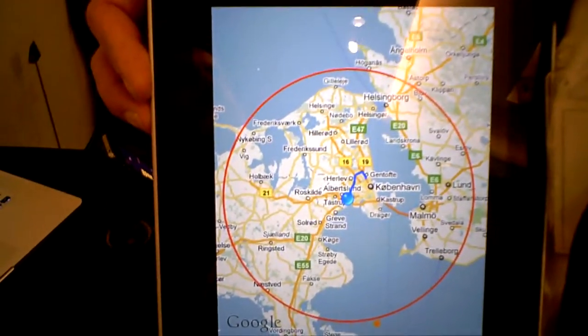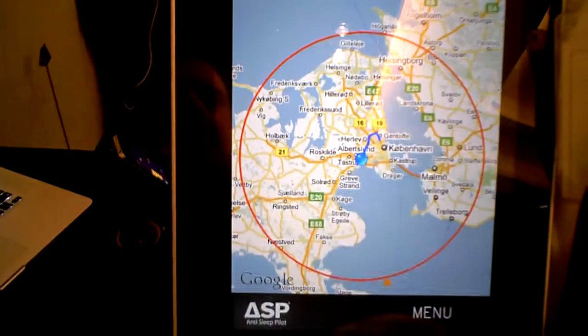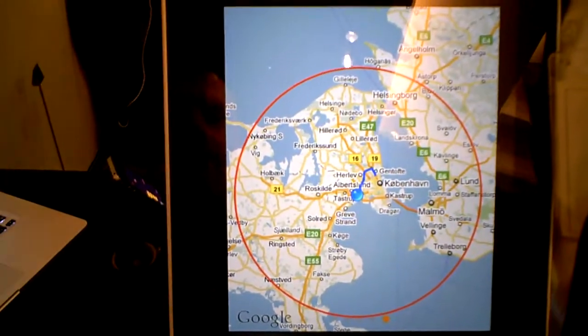And the price point? The price point right now is €16. Okay, thank you.